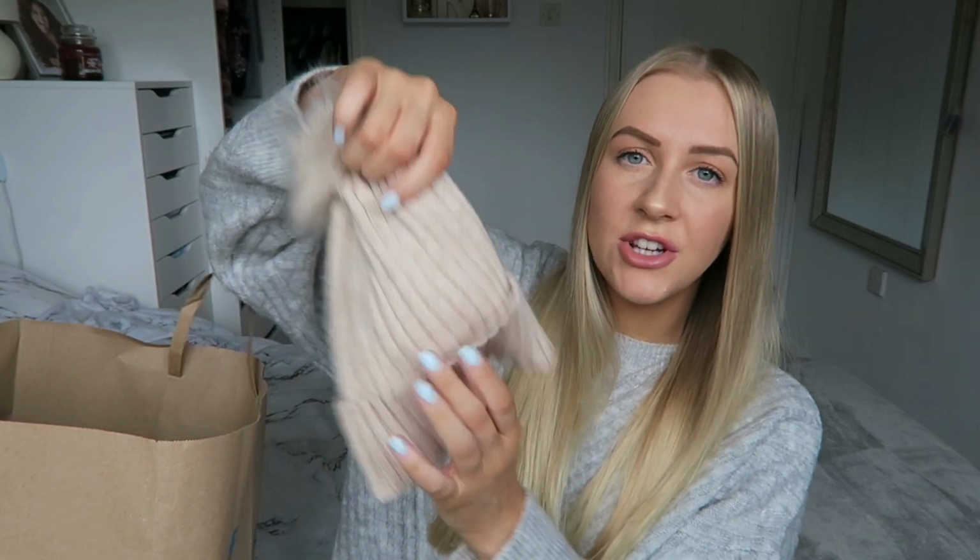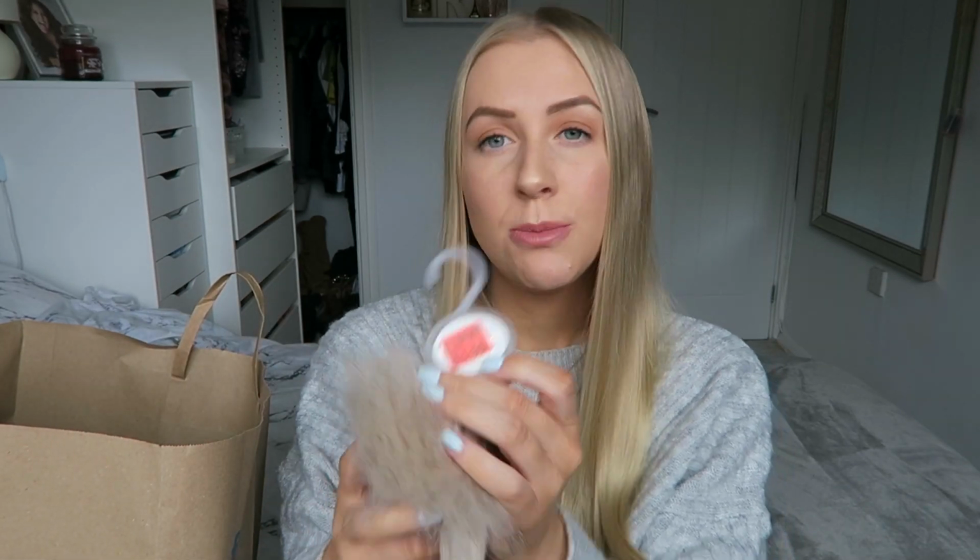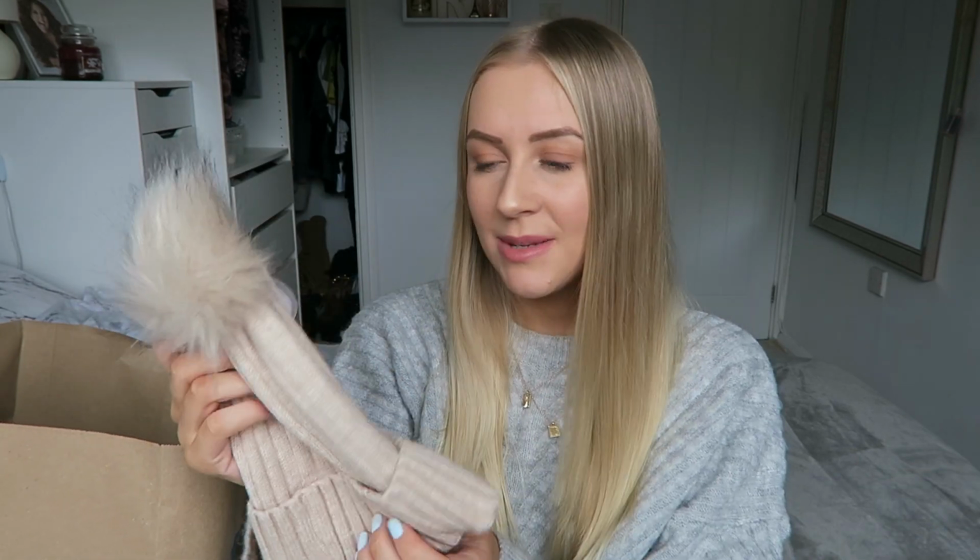So first of all, I'm gonna start with this hat, which I actually bought back in March. Originally I bought this to take to New York with me, but obviously that was cancelled because of COVID. But I bought this in the sale back in March, so it was originally £2.50, but I got it for £1. And I guess it is still relevant now because we're going back into the cold season and they do have these back out again, so it is still relevant now, but I did buy it a few months ago.